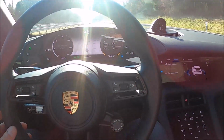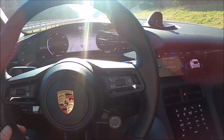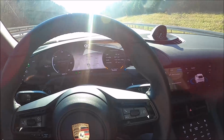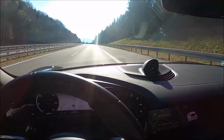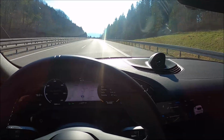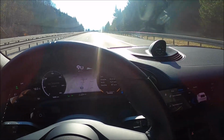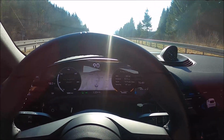So, a little resume in between my test drive. The Autopilot, of course, it's not called Autopilot with Porsche, but I want to show you something. So I'm driving on this Autopilot. It's going from the right side to the left side, and then again to the right side. So it doesn't really keep in the middle of the lane.